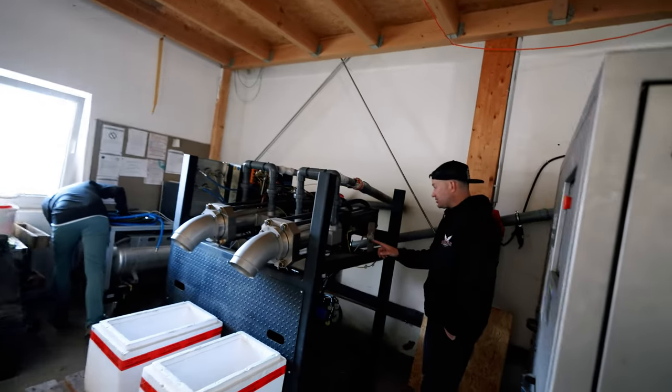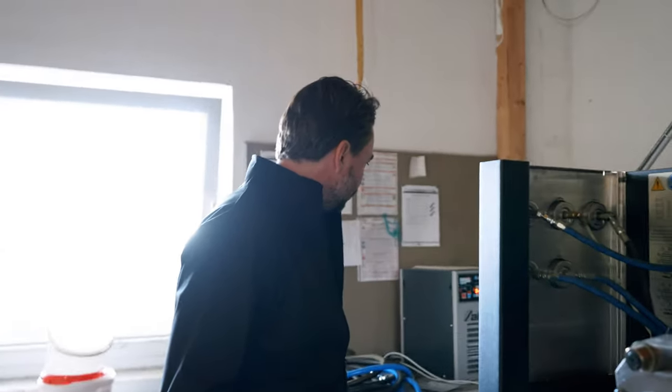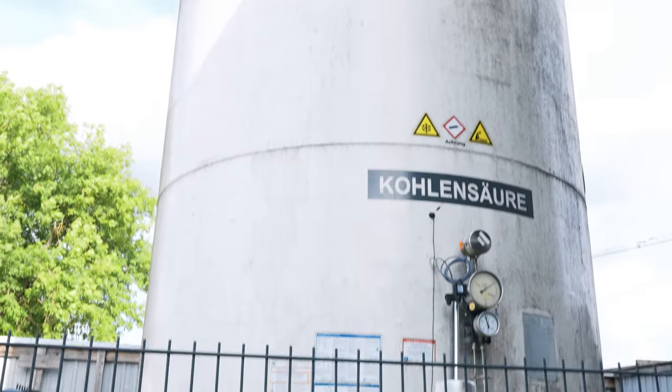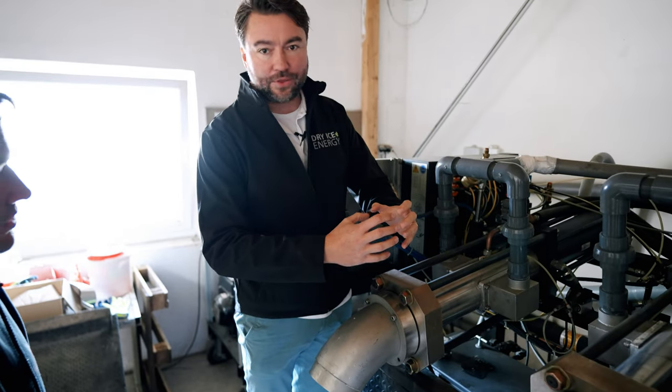Granat, I have bad news. This pressure gauge is at zero, and I think we need more pressure. So the CO2 comes from the big tank you saw on the side. It comes in this tube. And then it comes in at normal pressure.